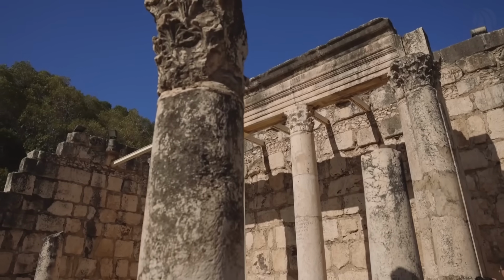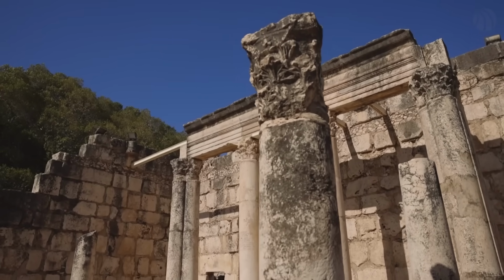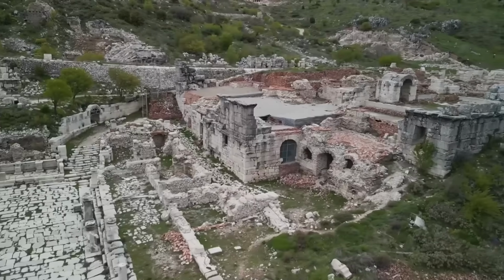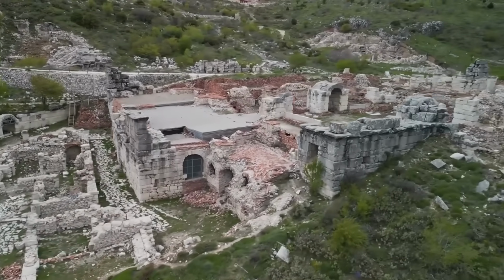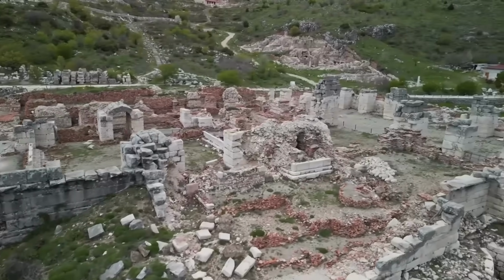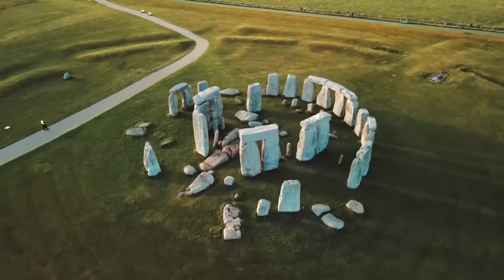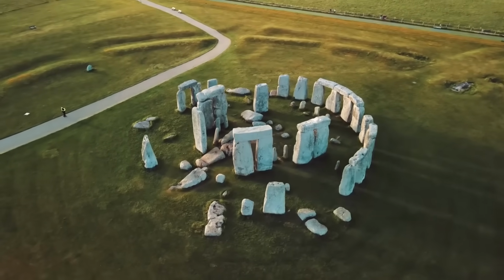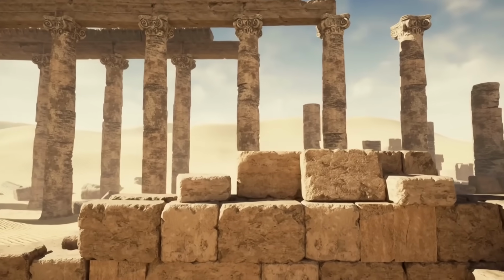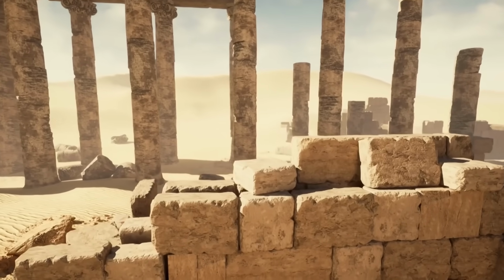Göbekli Tepe, located in southeastern Turkey, is an archaeological site that has fundamentally reshaped our understanding of early human history and the development of civilization. Often referred to as the world's first temple, its construction dates back to the pre-pottery Neolithic period, approximately 9,500 to 8,000 years before Christ. This makes Göbekli Tepe thousands of years older than other famous megalithic structures like Stonehenge and the Egyptian pyramids. The site consists of multiple large circular enclosures, each defined by massive, intricately carved stone pillars.